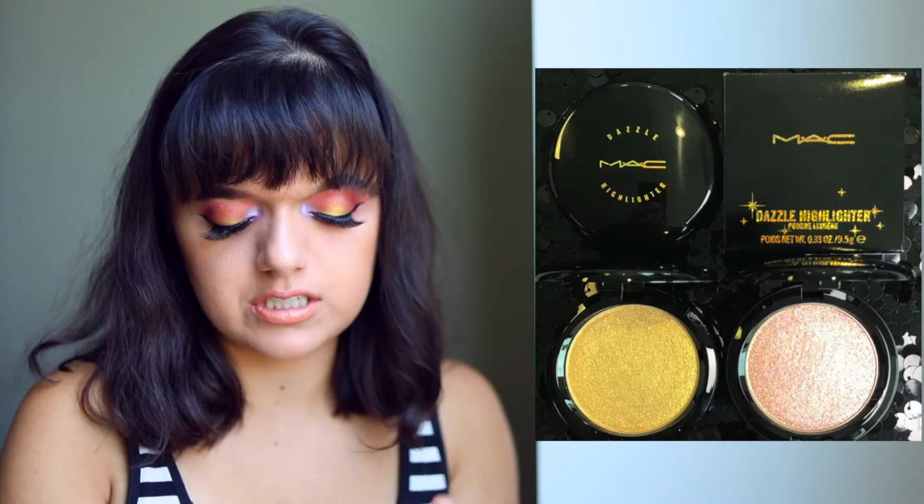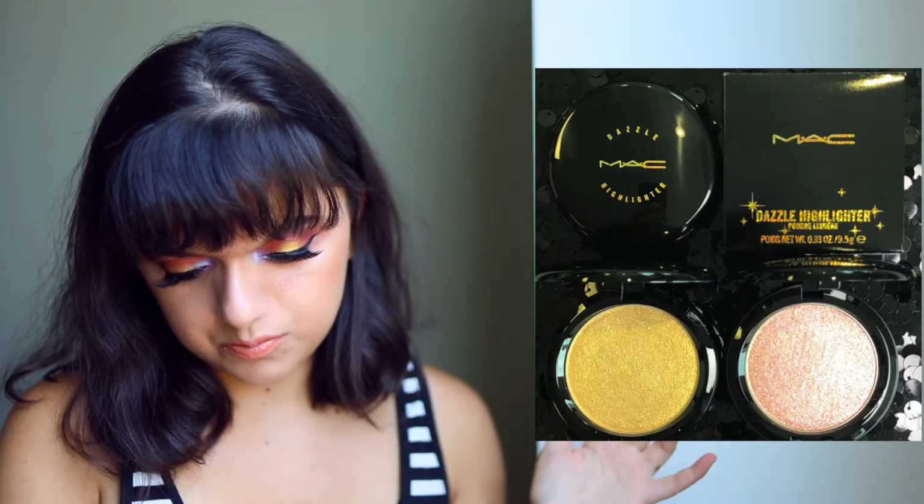Okay, so MAC is coming out with a limited edition Dazzler highlight product, 2 of them. They have a goldy yellow highlight that reminds me a lot of the Fenty one, and then they have a very typical light pink highlighter that looks very interesting as well.